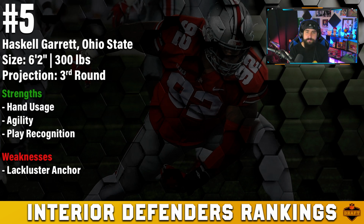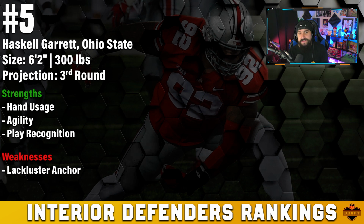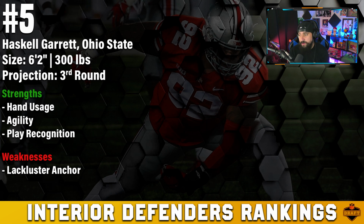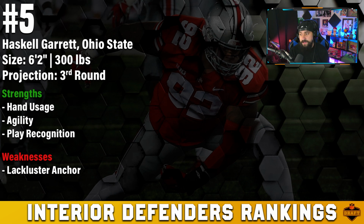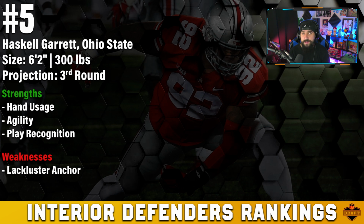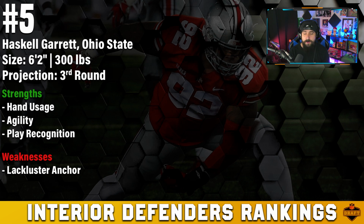Now, ideally, he's probably a penetrating 3 tech, just given his size. He's got that Tyler Davis size at 6'2", 300 pounds. He's very good against the run. He's very good at recognizing what's going on in front of him and playing as such. He uses his hands very well. Good agility on him. You really hardly will ever see him be a non-factor in plays.